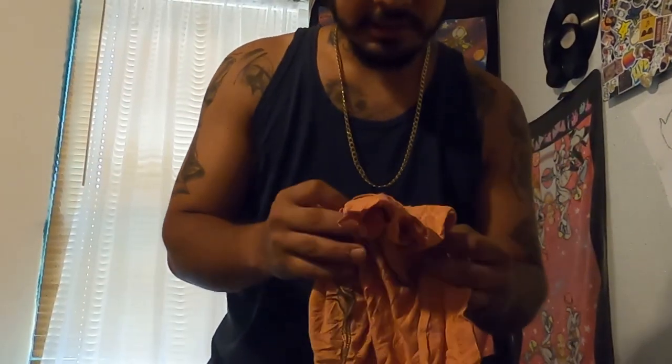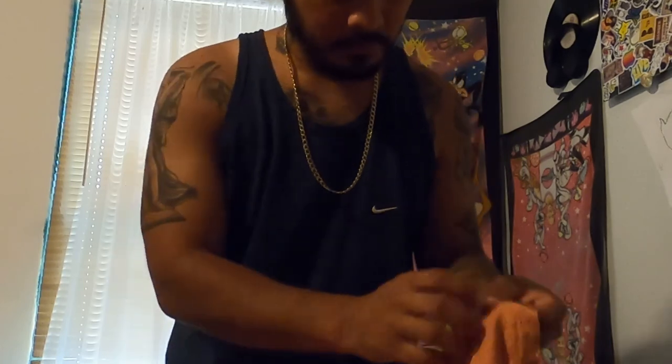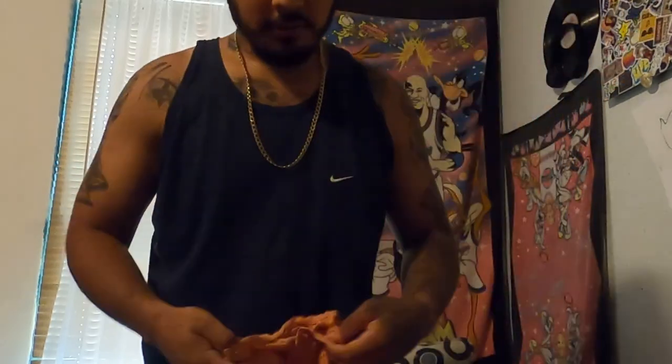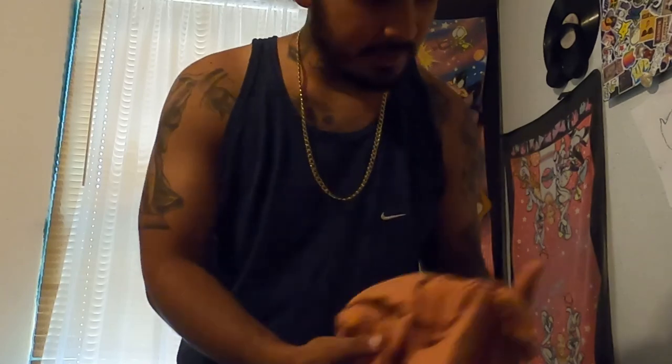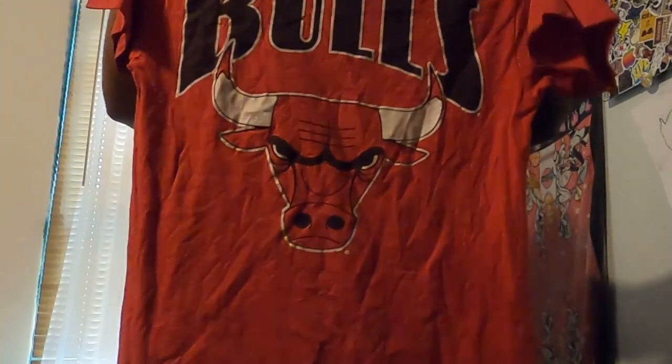This, I'm not sure what it was. I'm sure it's the 80s, just because the style or older. It's like small. It's missing the tag, but I don't know what it is. Had a sick little graphic. I got it. Badass single stitch. So I have to look this one up. This one's very light, so basically free. Bulls, nutmeg. Also single stitch.